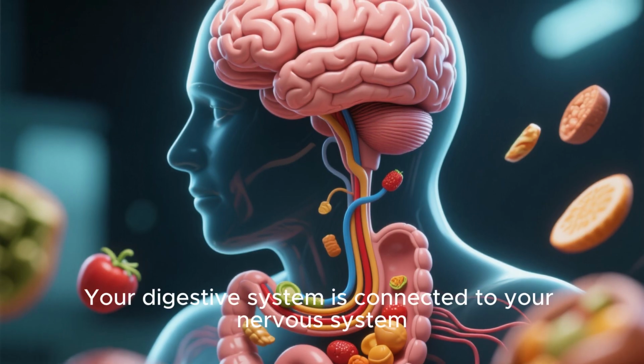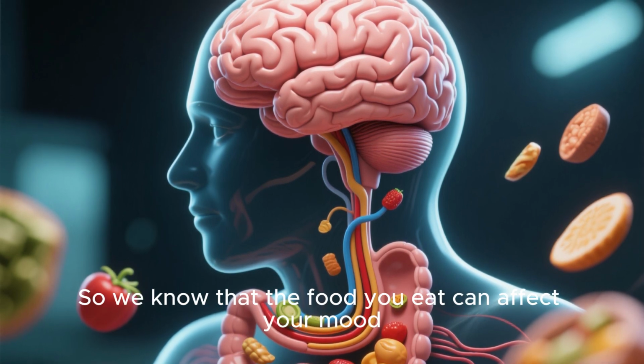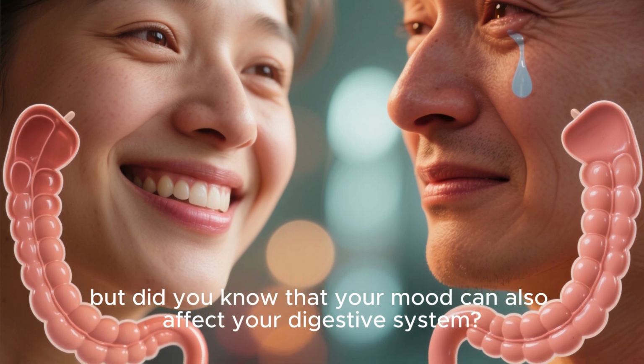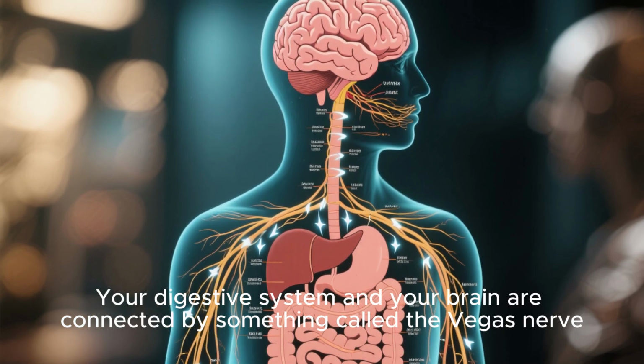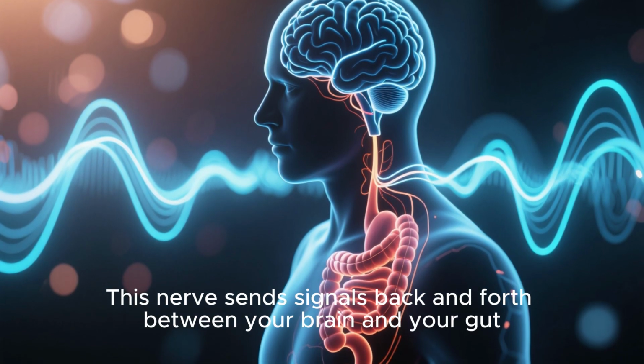Fact number 1, your digestive system is connected to your nervous system. So we know that the food you eat can affect your mood. But did you know that your mood can also affect your digestive system? It's true. Your digestive system and your brain are connected by something called the vagus nerve. This nerve sends signals back and forth between your brain and your gut.